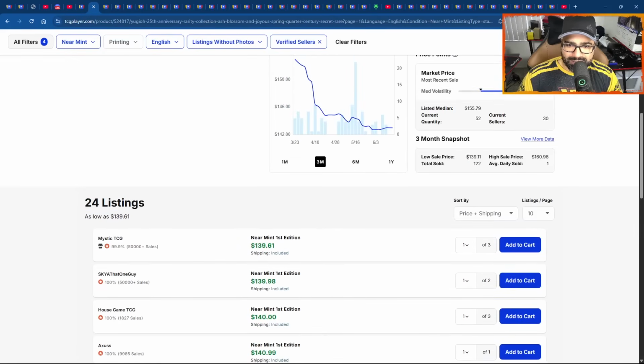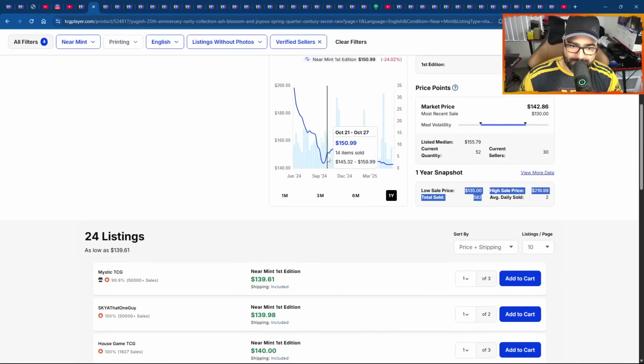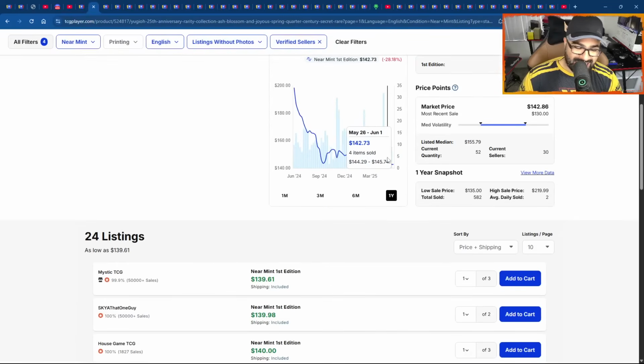So these are the low sale prices in the last 3 months, in the last 6 months. In the last year, the low sale price has been 135. So this card is technically at a lower low, at an all-time low, guys, right here on the yearly chart. So this is beautiful, guys. If this is the rarity that you want, the non-alternate art, at 139s, 140s, not bad, guys.